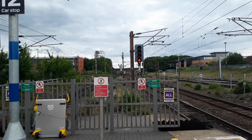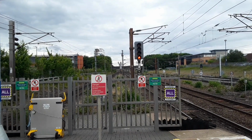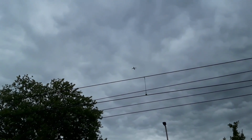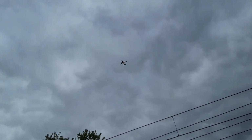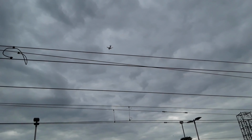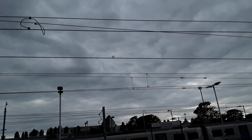801227, complete with a dead pigeon on the front, working a service from Edinburgh Waverley to London King's Cross. So we have another one of EasyJet's Airbuses flying overhead. I'm sure it's EasyJet that used the Airbus and it's Ryanair that used the Boeing. And landing gear down.